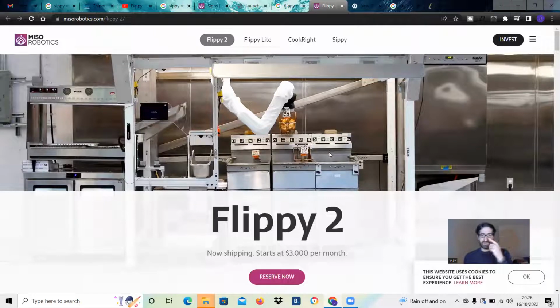Within the actual whole product of Flippy 2, it's a whole stack. If you think about it, for any developers or IT people, they might get this straight away. You've got the software here in this tablet. I assume it's in the tablet, where you can program it. You can interact with the robot. It's on a rail system. Then there's the arm, and the arm itself has software, which is supplied by, you got it, Ally Robotics.